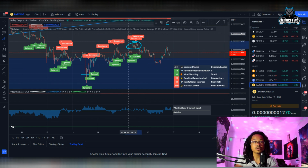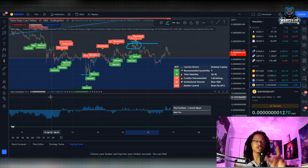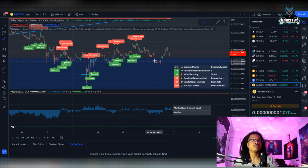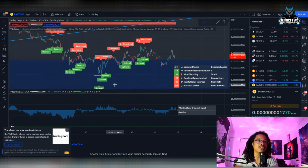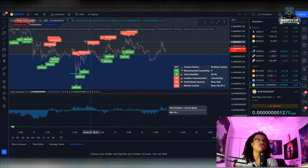And I thought Baby Doge was going to continue to go, but we got rejected and it went down from there. It took the bearish scenario that we talked about, which was pretty much going back down to this 1250 support and just staying around here for a little bit. What it looks like right now, we're struggling to stay above 1250 support, but I'm willing to bet that we're probably about to go on a downtrend here, and I'll explain why.